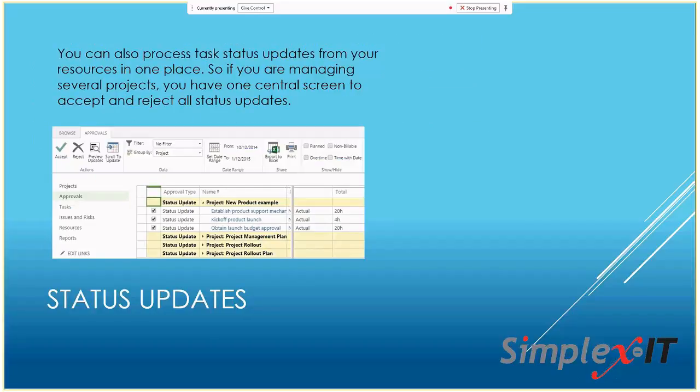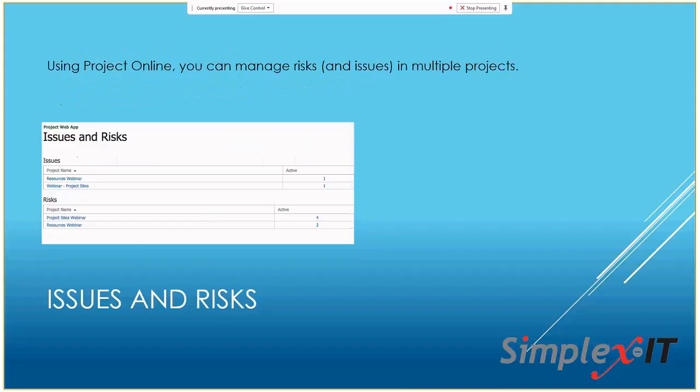In addition to the project status, you also have your status updates. Status updates are for individual tasks that are assigned to resources. Once your resources submit their task status update to you, you can accept and reject them all in one place. Here you'll see in the screenshot that I've got several different projects listed because I have several different tasks submitted for each project. So very nice. I don't have to keep going back and forth into multiple project files to accept and reject and push those updates out.